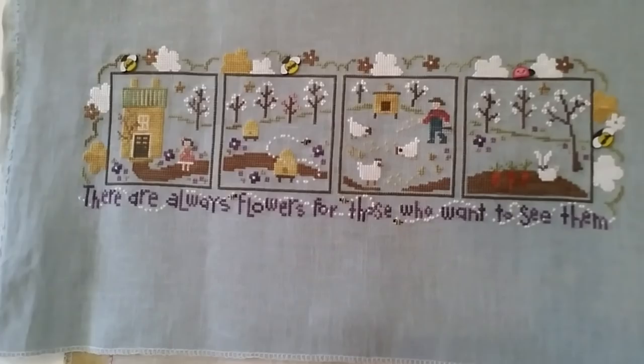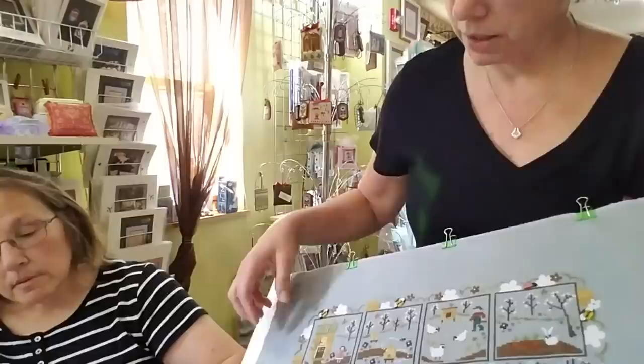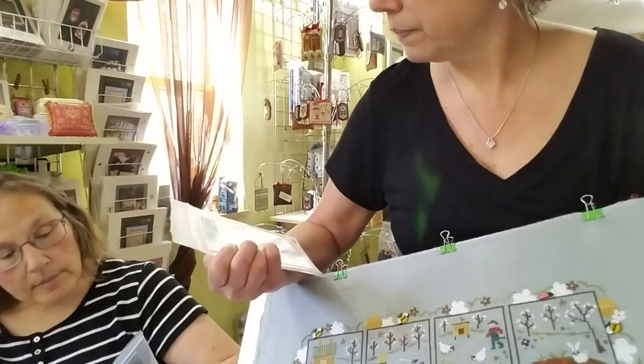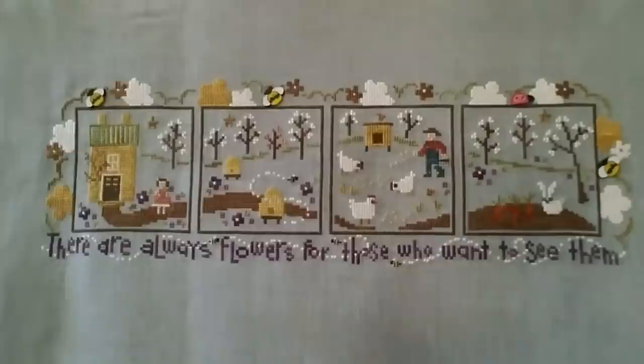I'm not sure. This looks like smoky pearl. Yeah, it looks like smoky pearl. What is it called for? I'm not seeing it. Let me see the picture. Oh, yeah, it is smoky pearl. Okay, yep. She used a call for. I was wrong. Call for fabric with the threads.